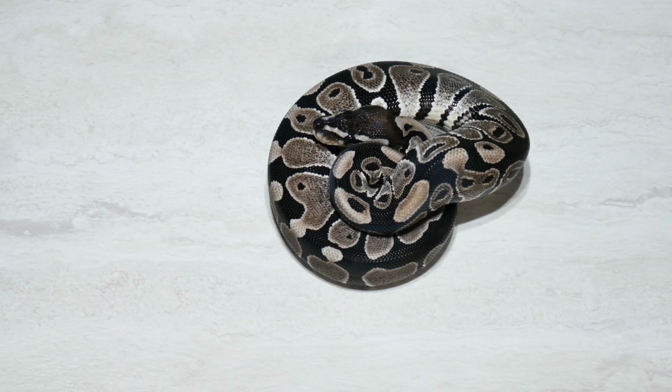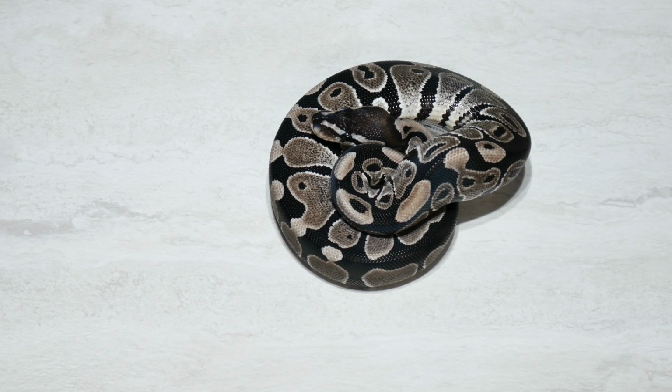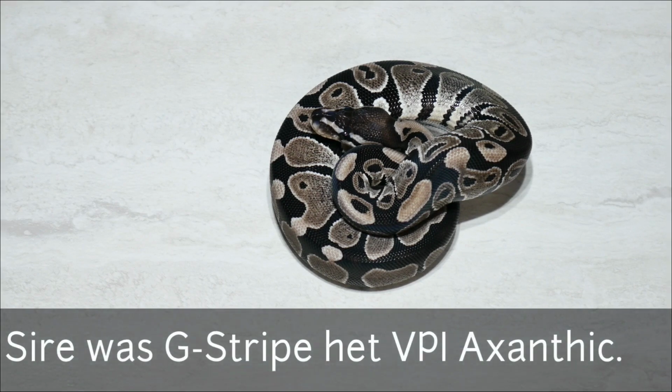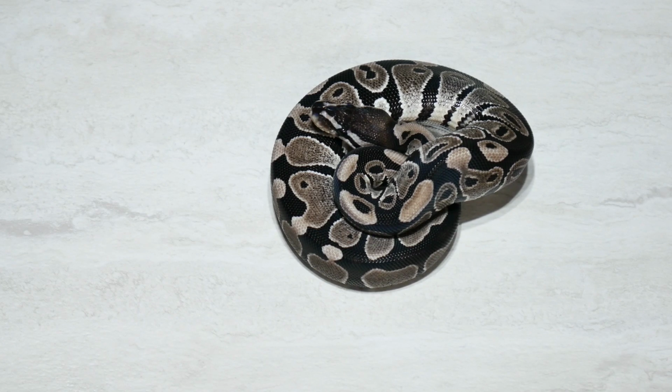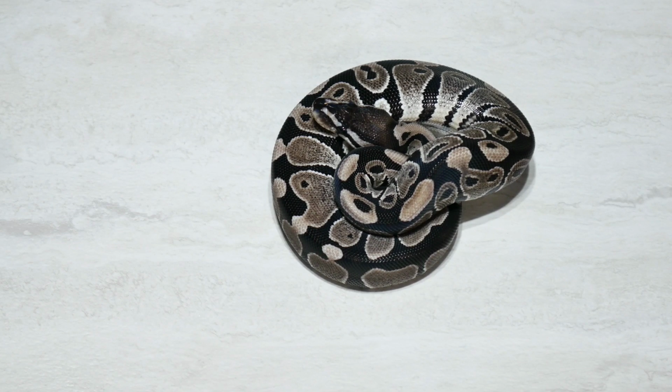We had a male that we produced that I thought was a fire, but I believe it to be a normal. But he's potentially triple het. We knew he was het for genetic stripe because the sire of his father was a genetic stripe. His mother, the dam, was a double het for genetic stripe and hypo. So we paired him this season to a double het G-stripe Axanthic.